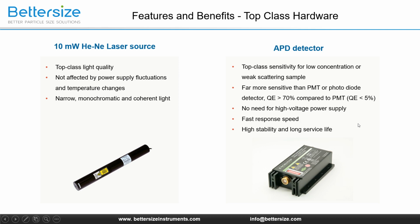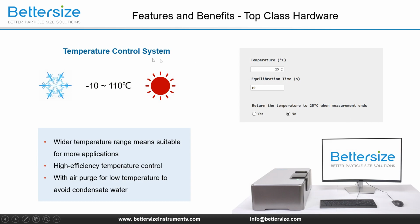of the optical system. In addition, a highly precise temperature control system is built in the BeNano 90 Zeta. Temperature, an essential parameter for particle size measurement, has to be precisely controlled. Therefore, the BeNano 90 Zeta offers adjustable temperature between -10 to 110 degrees to meet various measurement requirements and allow thermal stability analysis of samples.